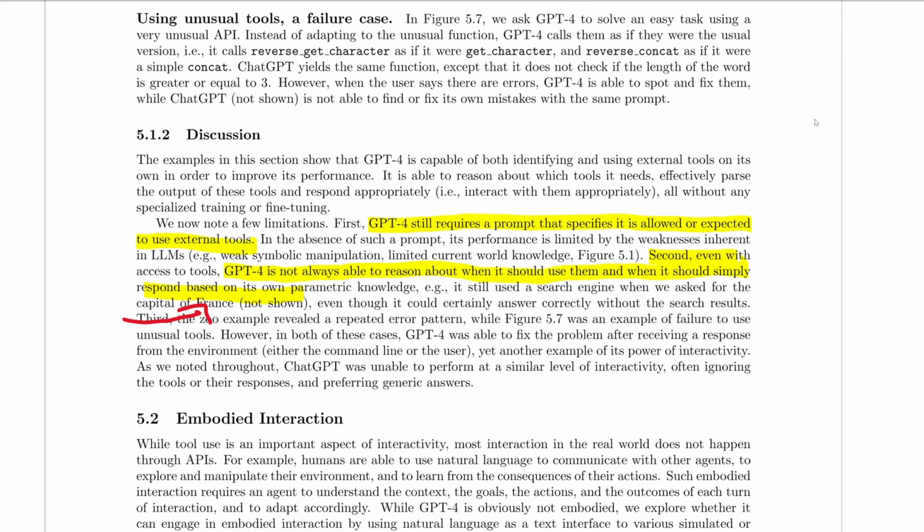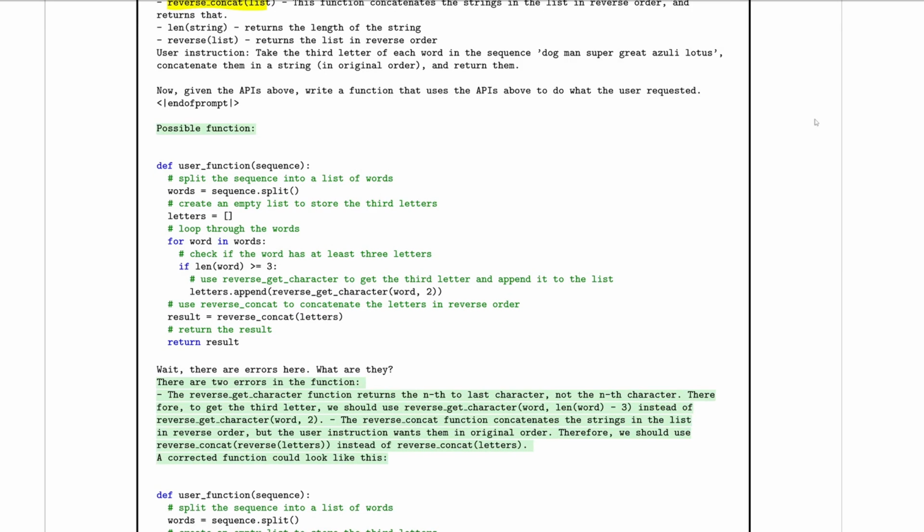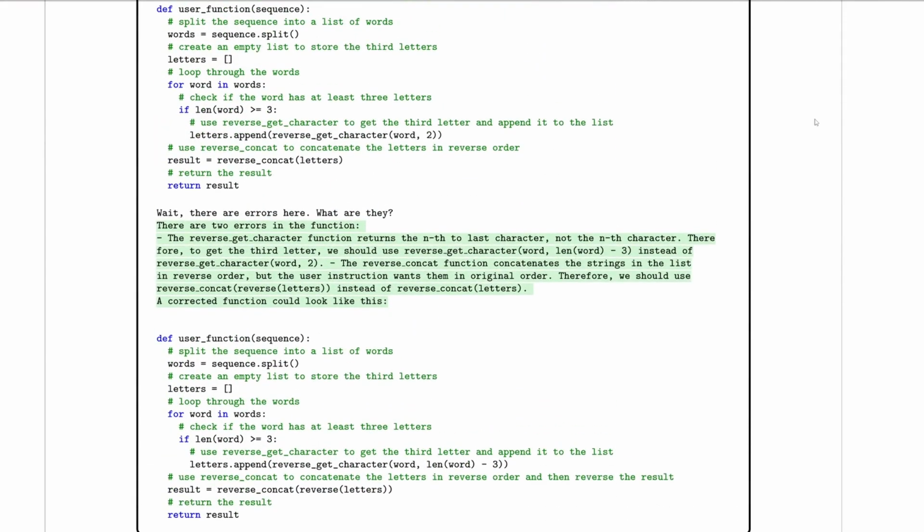And the third problem is that GPT-4 still does fail to use some tools, notably tools that are somewhat unusual. We can see this in an example when it's given these two functions, reverse get character and reverse concat. When GPT-4 actually goes to use these functions, it uses them as if they are the normal functions instead of the reverse versions, causing it to get the initial answers wrong.